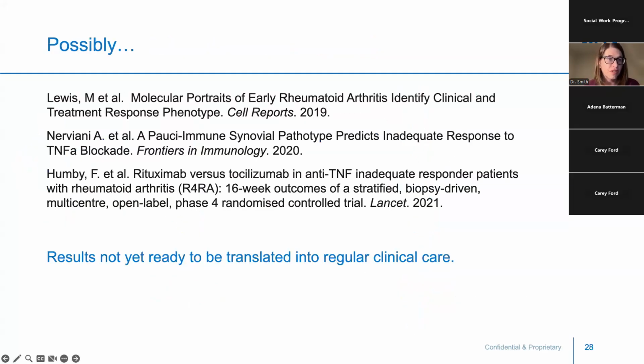And here are a few different papers where researchers, and these are really all from our colleagues in the UK, are using this data together with treatment response to specific medications to determine whether they can figure out basically a biomarker or a specific test that could be used to determine if a patient is going to respond to a specific medication.